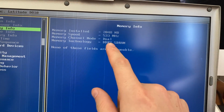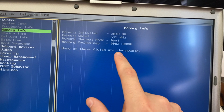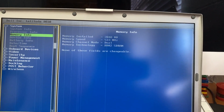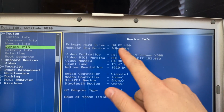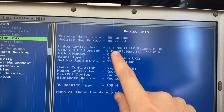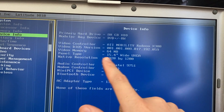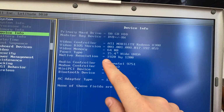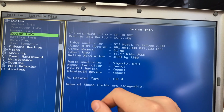I've also maxed out the RAM at 2 gigs of DDR2 533 megahertz in dual channel. This machine originally came with 512 megs, if I'm not mistaken. You can see the 80 gig hard drive, DVD plus and minus RW drive there. Now you can see this has got the ATI Mobility Radeon X300 discrete graphics with 64 megs of discrete video memory. And there is the 1920 by 1200 native resolution of the LCD panel.